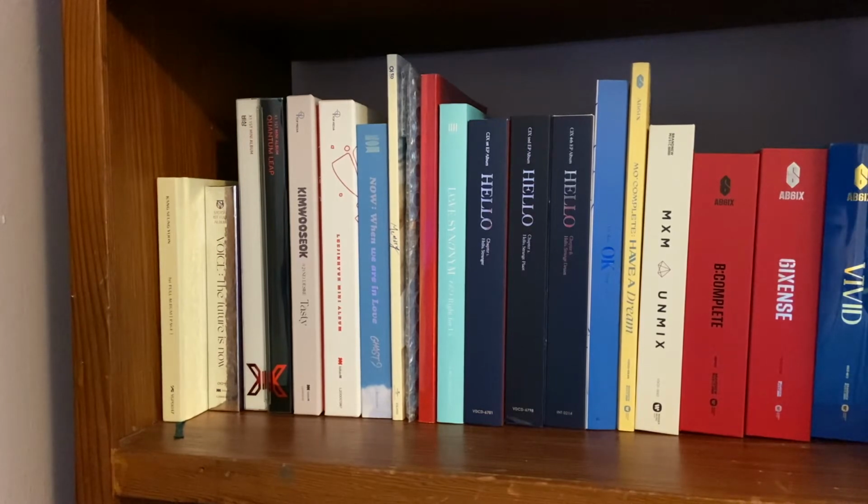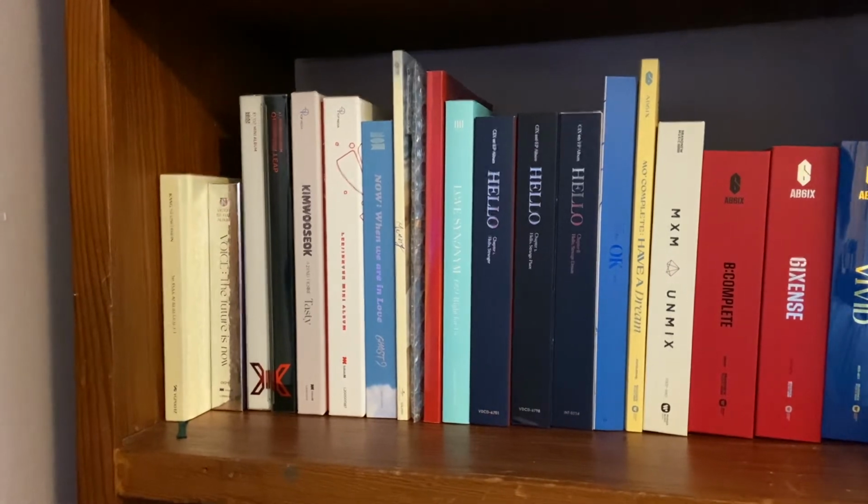I didn't really care for 5K, but the concept photos for this new album, Control Paste, or whatever, Control V, his new album that's coming out soon. The photos look bright and vibrant, so I'm excited to see what sounds it is.